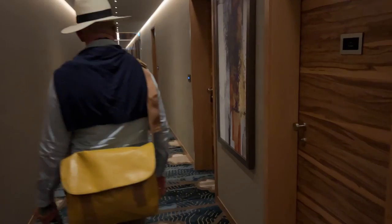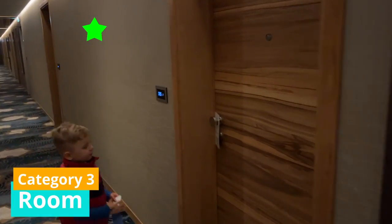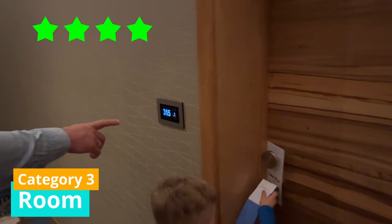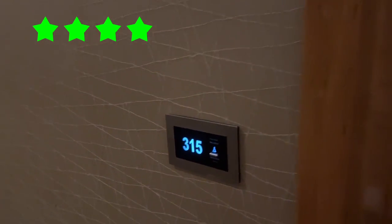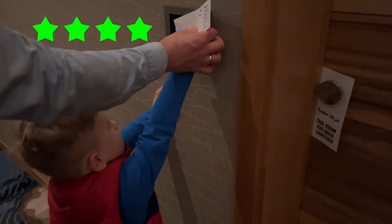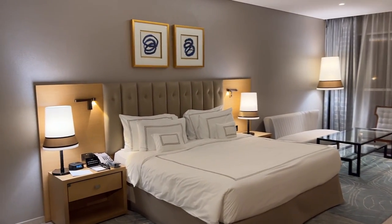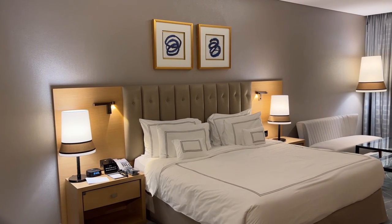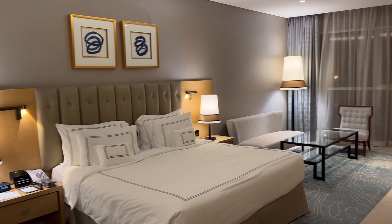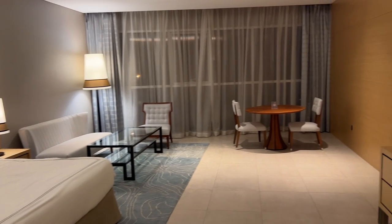The third category is room. Here I give 4 stars. Our room was very spacious. It was 68 square meters. The decor was very simple, but there was everything we needed.